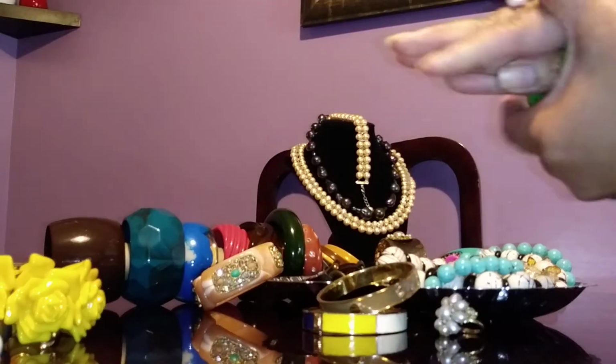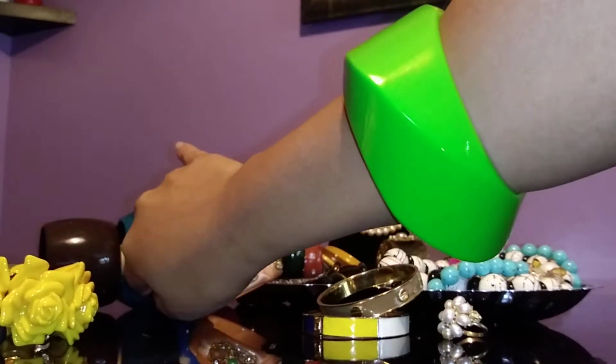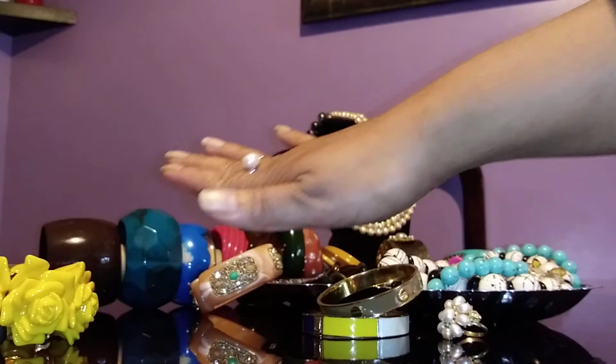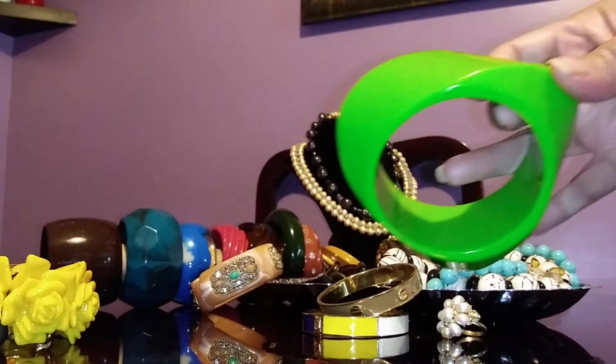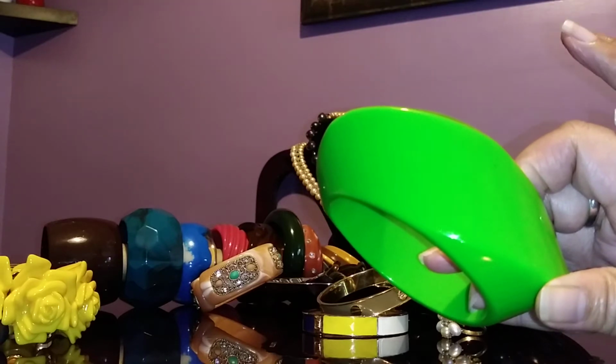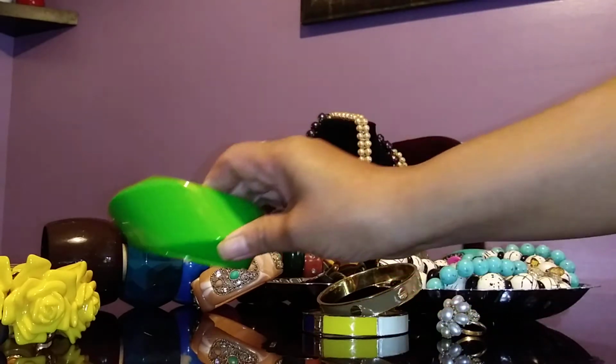Okay, so this has like a flying saucer shape. When I wore this, my kids were like, "What is that?" It's like something from an outer space thing. It's beautiful. I love it. If it's out of this world, I love it. She also had a very chunky wooden one, but no, I didn't like the wooden one.